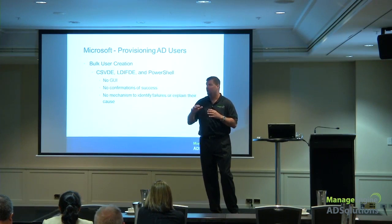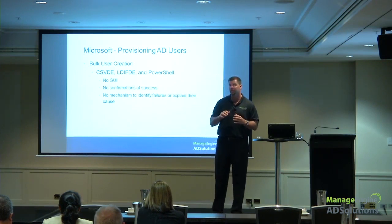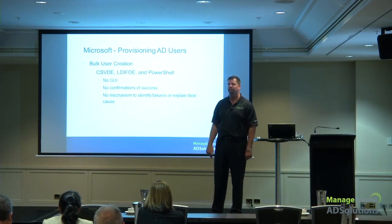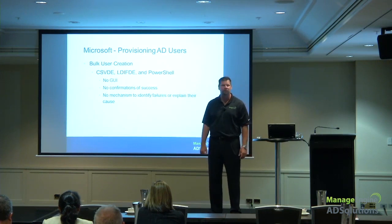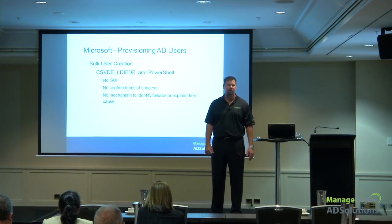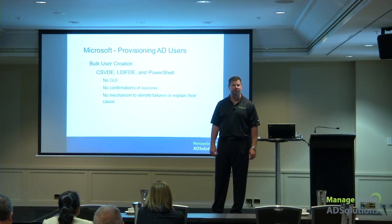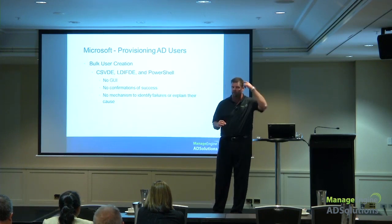So much so that there are things that you need to do in Active Directory, things you need to do with other tools that you can't do through a command line, that you can't do in a GUI. You have to use PowerShell. For example, how do you get the recycle bin enabled? Through PowerShell. Got to use PowerShell, okay?